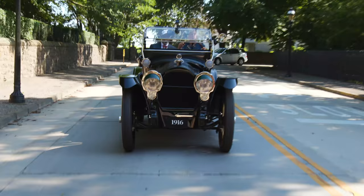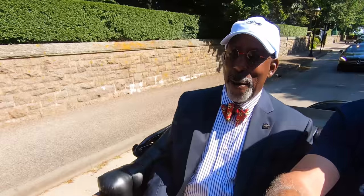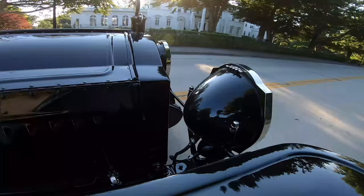Is the house we're going to right up here? The house we're going to is right up here. You'll see the gate in a moment. And it's an amazing place. Well, I should think about braking now, because it only has brakes on the rear wheel. Exactly. Planning ahead wasn't as necessary back when this car was new as it is now.